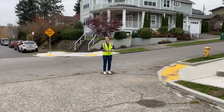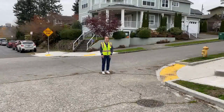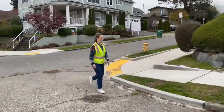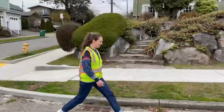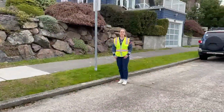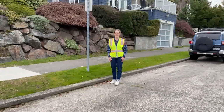So I know my stride is about 3 feet long, and if I'm measuring 30 feet from this point, I'll do about 10 strides. 1, 2, 3, 4, 5, 6, 7, 8, 9, 10. So this point is 30 feet from the intersection, and I am okay to plant a tree here.